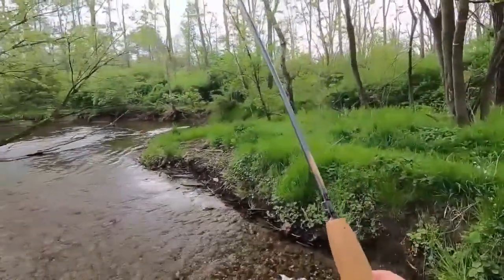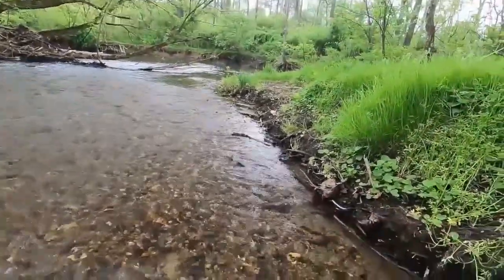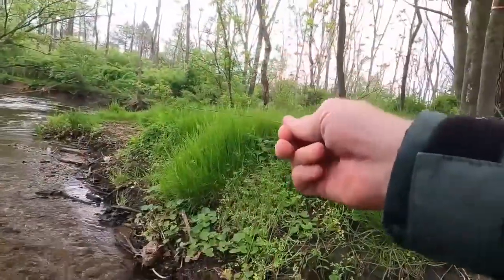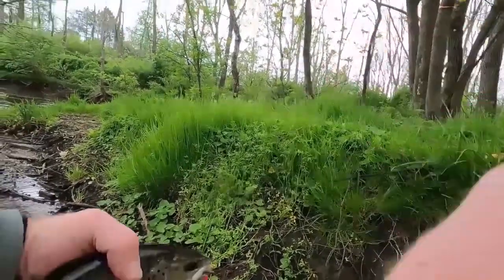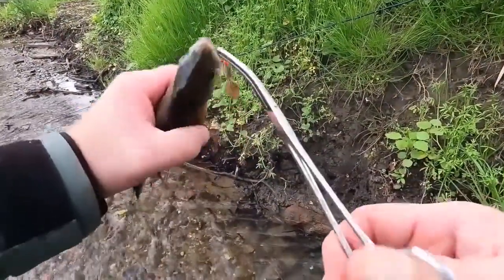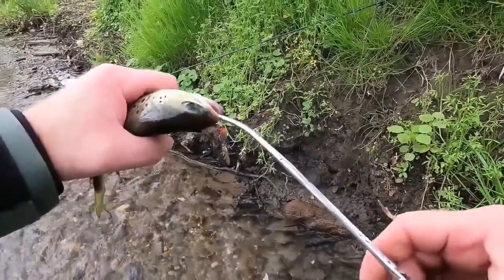I love fishing these small streams. And let's see what we got here. We got a little brownie. There we go. One cast, one trout. Scrappy little brownie. He got some feist in him. He thought he was a giant rainbow. That's a scrappy fish. Let's see where he's hooked at. He actually got two hooks in him.